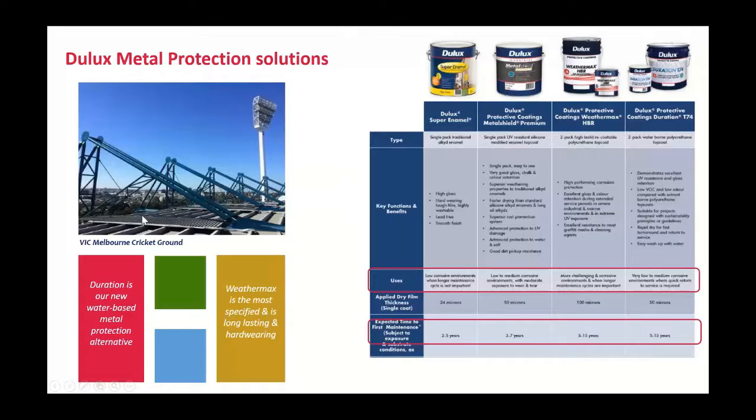Weather Max is more of a solvent base, or a heavier duty, but you get the performance. So the MCG is painted in Weather Max, and so are the cheese sticks that go over the Bolte Bridge in Melbourne. So it's a really durable coating. Is there anything we wanted to touch on, Jacob, to consider when applying those?